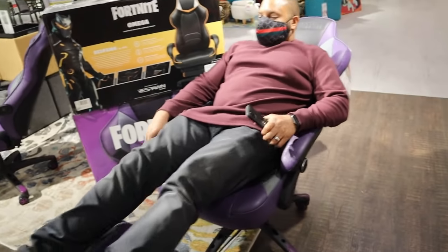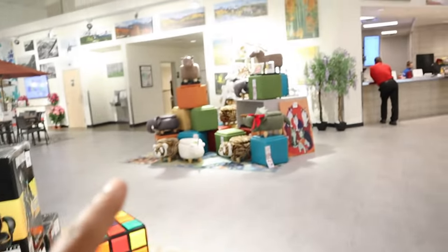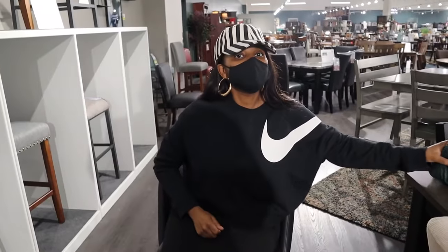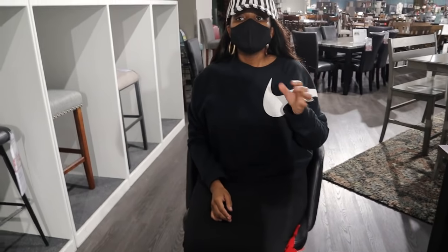So we found this Fortnite gaming chair. Look at those for mama. She'll get this thing to blues. She'll be trying to ride it and everything else. So this actually could be an option for a bar stool.